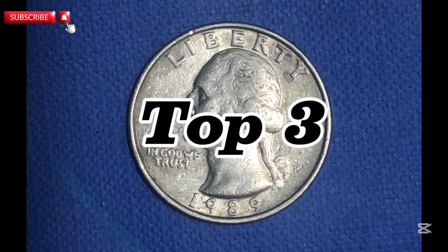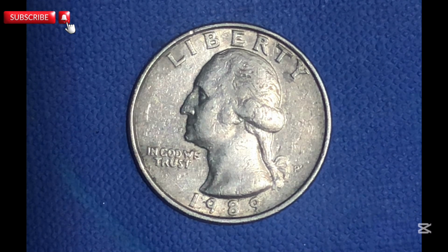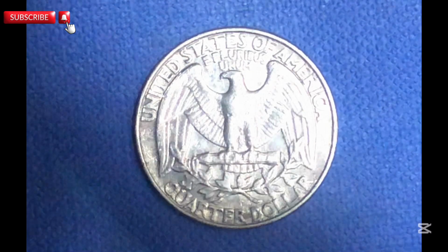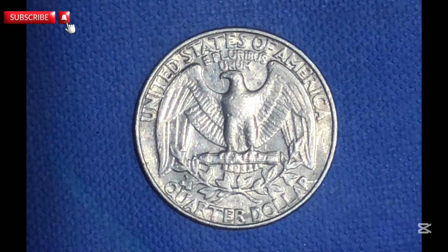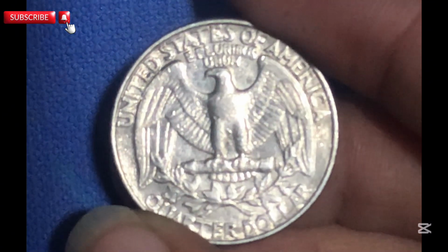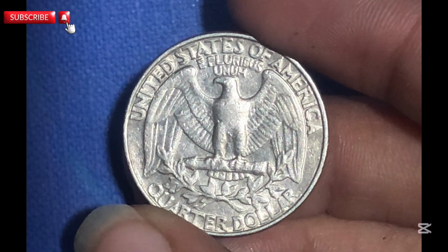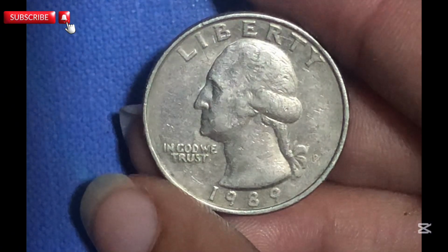Top 3. The 1989 American Washington quarter, particularly the one minted in Philadelphia with the P mint mark, is a fascinating piece of modern numismatics. At first glance, it may seem like just another quarter that has passed through countless hands over the decades, but hidden beneath its common appearance lies a rich history, intricate design, and surprising value that makes it a must-know for collectors. Whether you're a seasoned numismatist, or just someone who enjoys the thrill of finding rare coins in pocket change, this coin's story will keep you engaged until the very end.